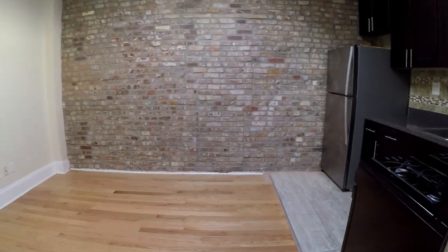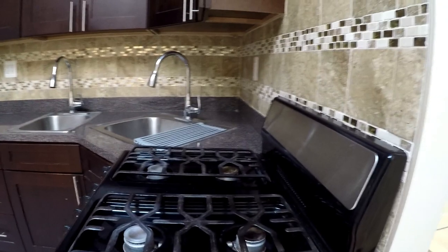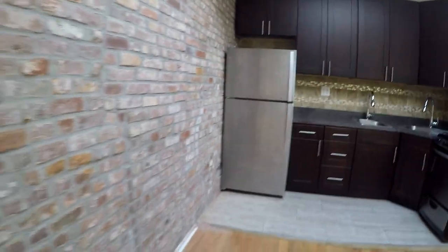Welcome to a wonderful two-bedroom, one-bathroom apartment in the heart of Crown Heights. This charming space offers you the perfect blend of comfort and convenience. With heat and hot water included in the rent, you can enjoy cozy living while saving on utility costs. The efficient gas-powered heating ensures warmth during the colder months.